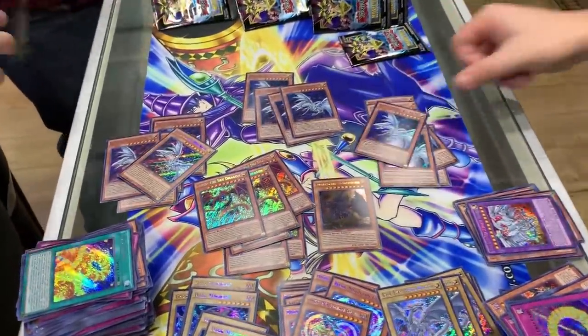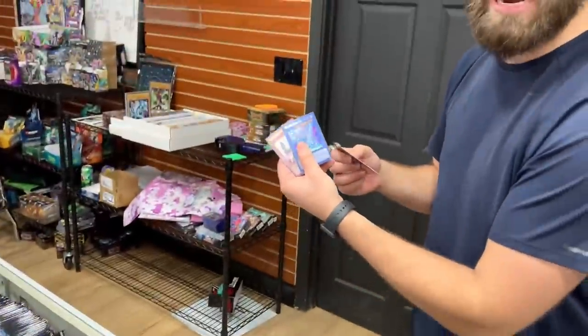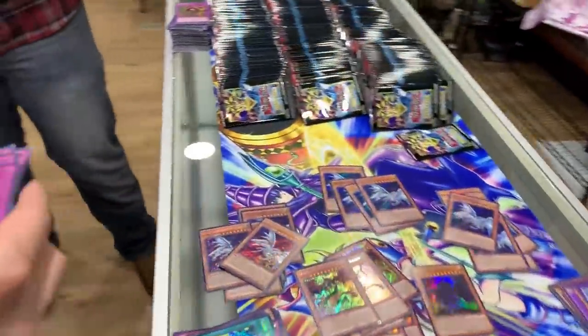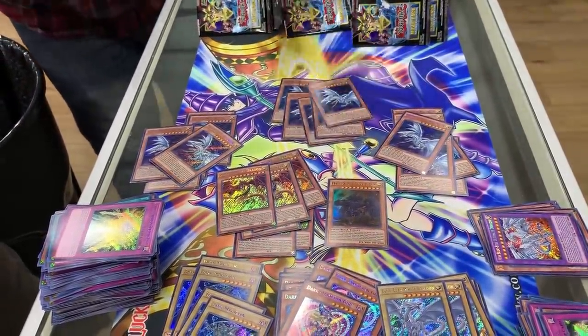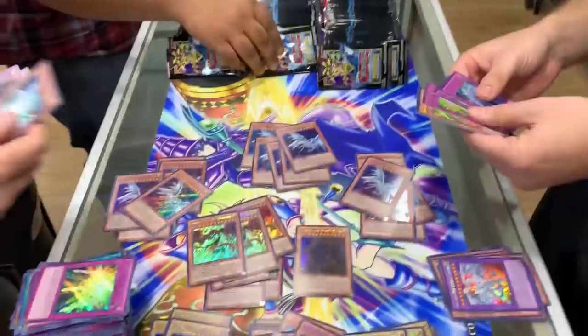Did I? There it is. See, I saw the Max and I was like, hey, man. Baby. Hey, man. Can't tease you anymore. Yeah. No more teasing me. Here we go. Oh yeah! Oh, again! It's just Blue Eyes on.